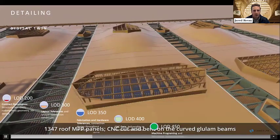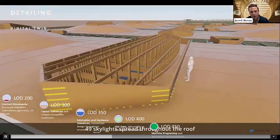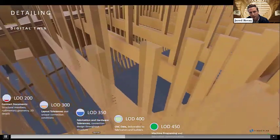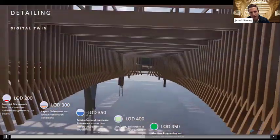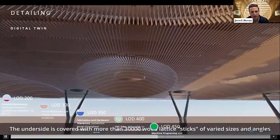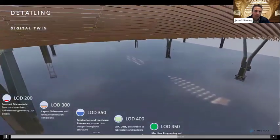Can let this just play a little bit and let you see how the detailing of the roof came together on some of these complex assemblies. These were the largest skylights on the roof that had a lot of intricate different pieces coming together, different fasteners, different wood materials, had MPP in there, had dimensional wood, and had glulams in there. These are the lattice down below and how they got fixed to the roof.